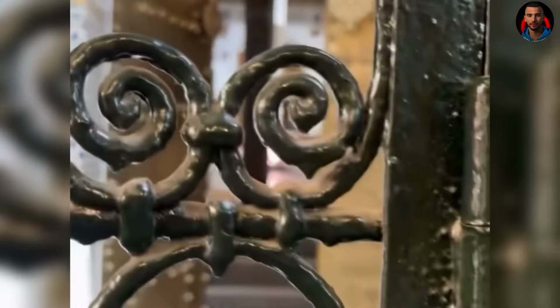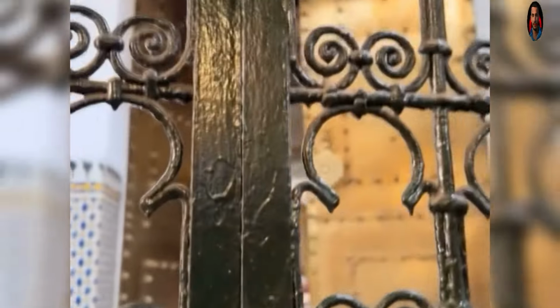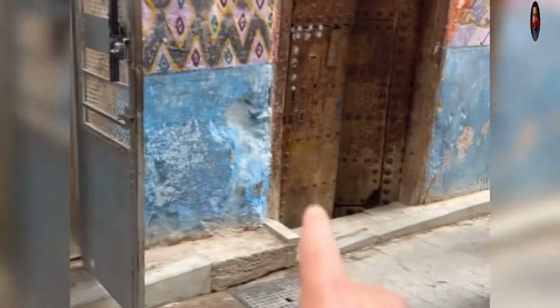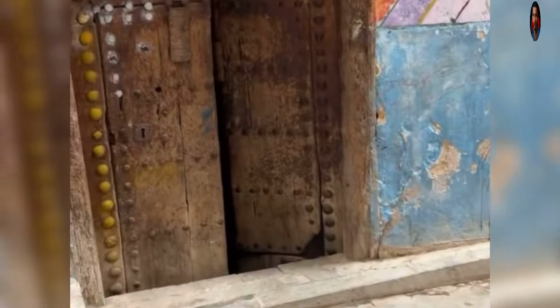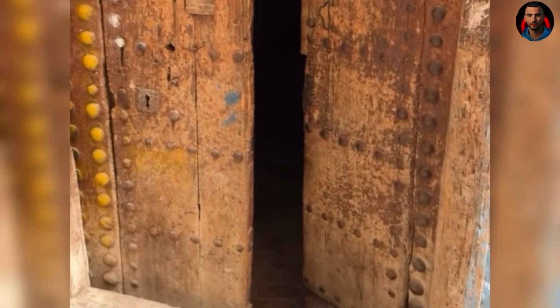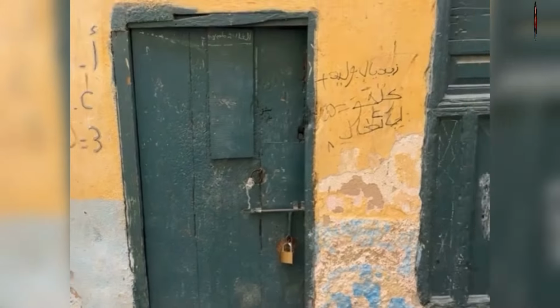It's basically like a Riyadh on steroids. Look at this door. Wow. Okay, so this is the house, and they didn't have cars or anything back in the day. So this was your donkey or mule garage, essentially an inset stable. That's so cool.